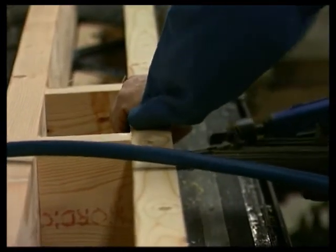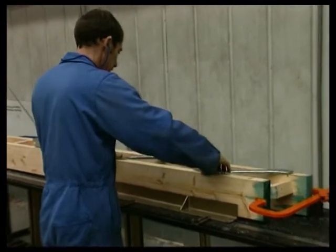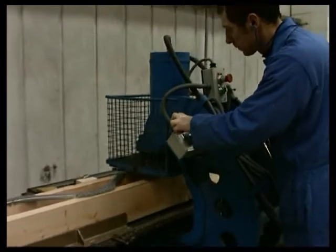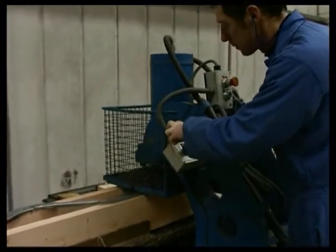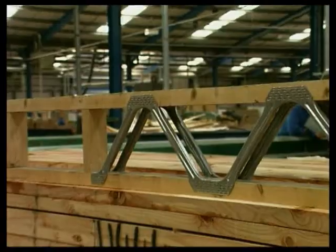Some manufacturers provide alternative construction details. These composite floor joists, for example, offer a number of advantages. They're capable of long spans, they're light and easy to handle, and their lattice design eliminates the need to drill and notch for services.